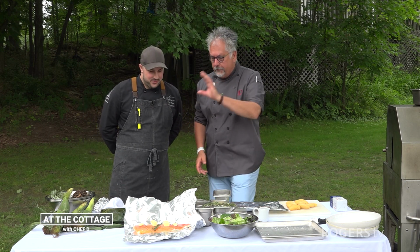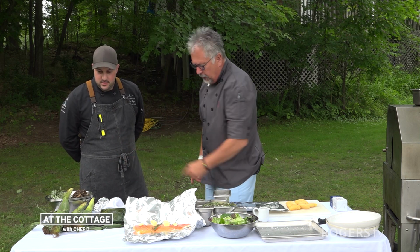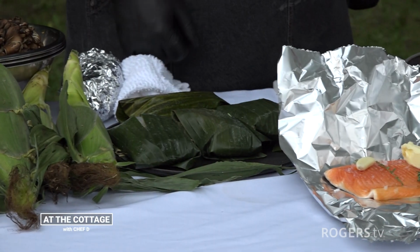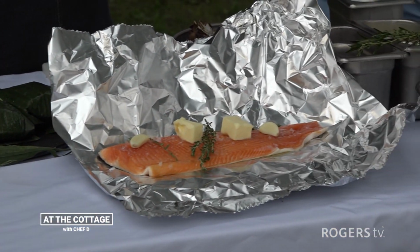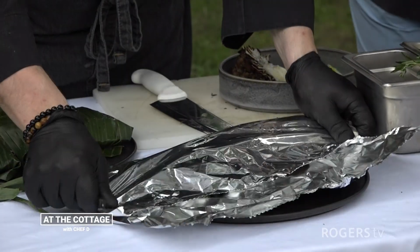So we've done our halibut and our banana leaves that we're going to place in the fire a little bit. And we have our corn. We've worked on our Arctic char. So a little bit of butter, a little bit of thyme, and some garlic, right? We're going to wrap that up. Do you want to wrap that up? Yeah, absolutely. Perfect. And then I have some fingerling potatoes here.